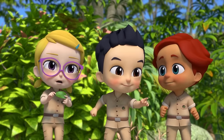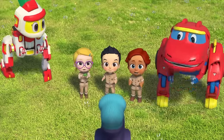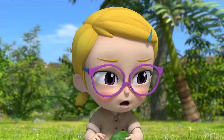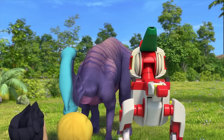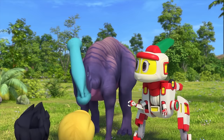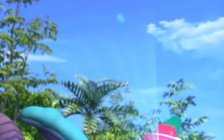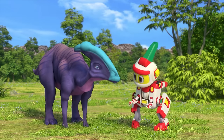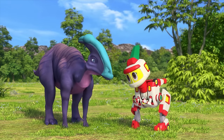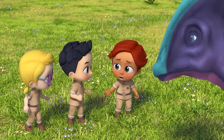Parasaurolophus came out. Joy, that's impressive. Good job, Joy. It was nothing. Okay then, let's see what's bothering it. It wasn't able to make any noise because of the fruit in his nose. Don't worry, we'll help you. Me too! But how will we get the fruit out of its nose?